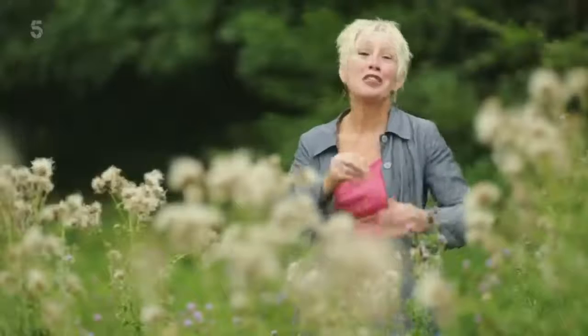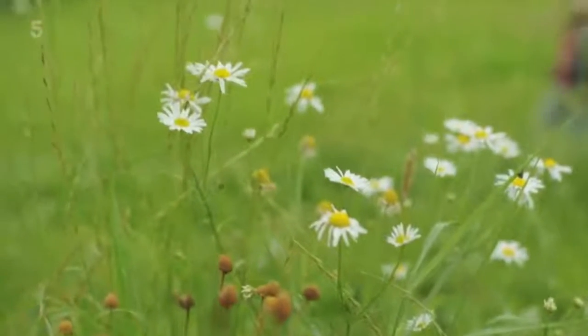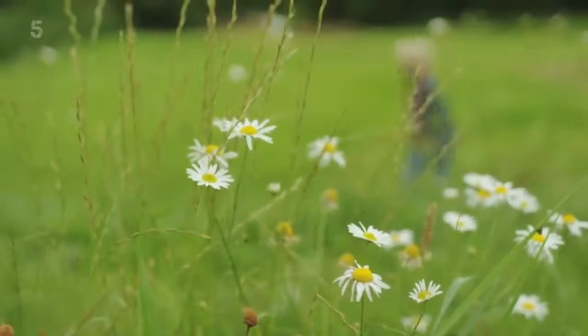I'm not going to collect any of this seed, but there's lots in the garden that I'm just itching to get my hands on. I'm heading off to my new cutting garden, where there should be loads of seed ready to collect.